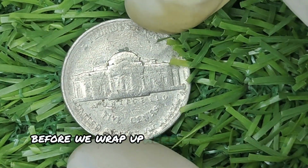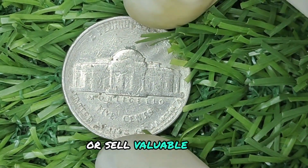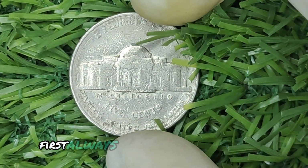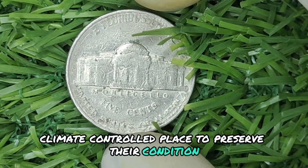Before we wrap up, here are a few quick tips for anyone looking to build their coin collection or sell valuable coins. First, always store your coins in a safe, climate-controlled place to preserve their condition.